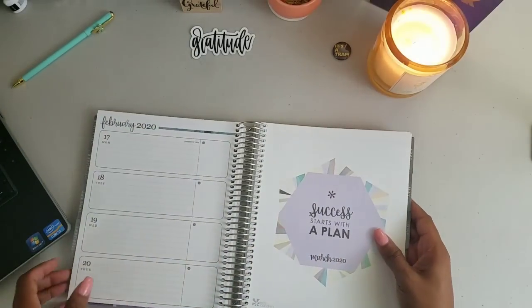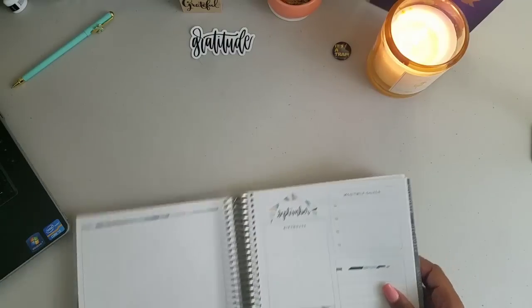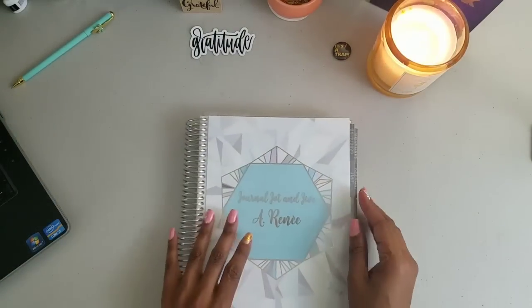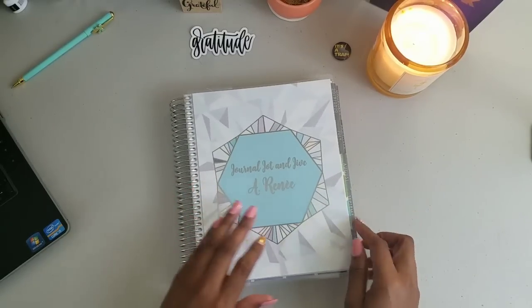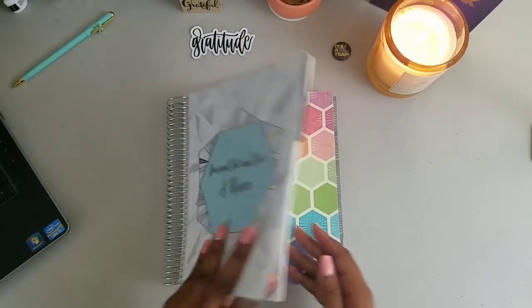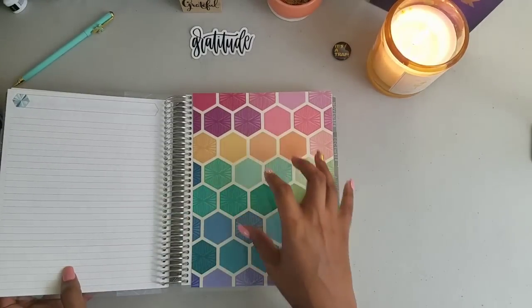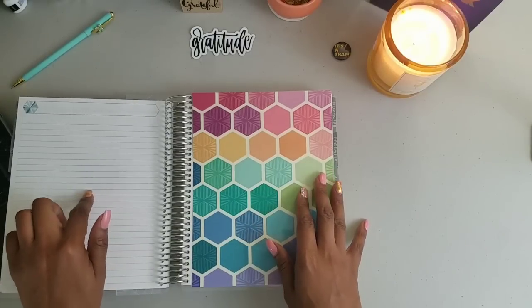All right, so let's flip on over and let's go ahead and get to July. Now let me show you something else that I did in here. So Tarshell B actually sent me hexagon covers for the Erin Condren, and if y'all know, I love hexagons. It's no secret, I'm always talking about it. That is why I got this planner.